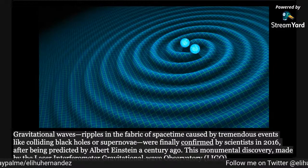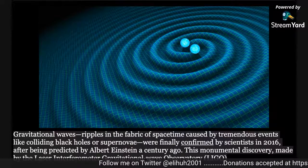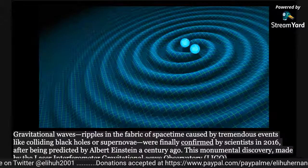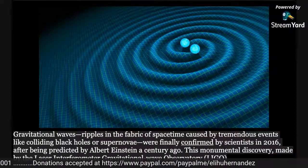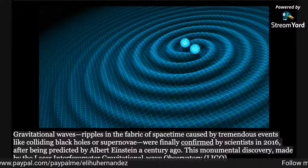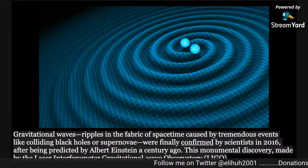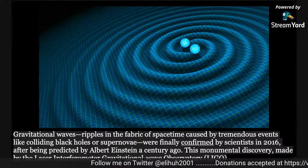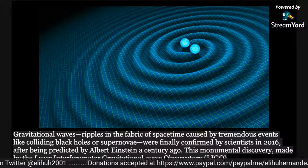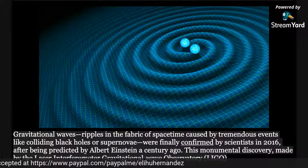Oh, I mean, gravitational waves. Ripples in the fabric of space caused by tremendous events like colliding black holes or supernovas were finally confirmed by scientists in 2016. Einstein predicted this a century beforehand. I put this on here. This momentous discovery was made by LIGO, the Laser Interferometer Gravitational-Wave Observatory. See? I love acronyms. LIGO, it's better.